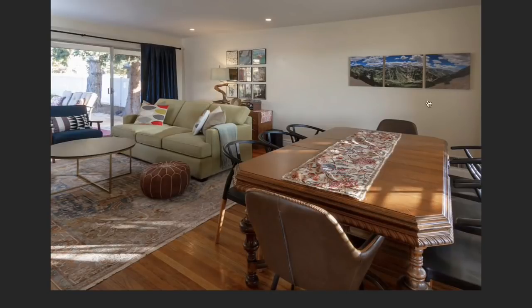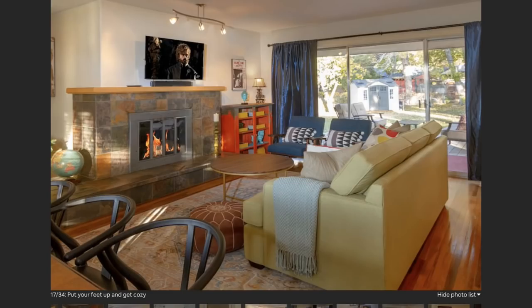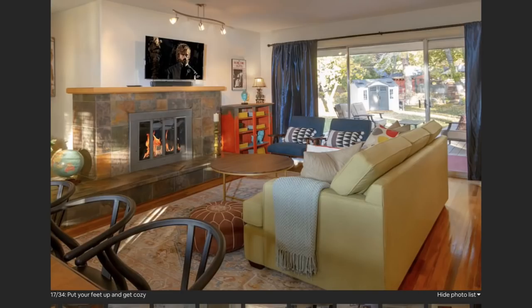Okay, so now the photo is updated. All right, so she's got this one as the first one. So what looks more attractive? This or this? This looks more attractive. So I put this one as the first one. And I like the caption. Put your feet up and get cozy. Which is exactly what I want to do after a day of skiing.